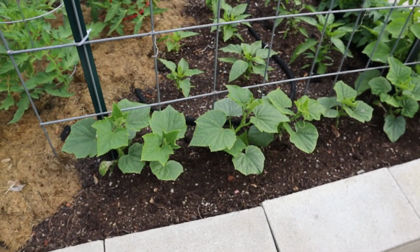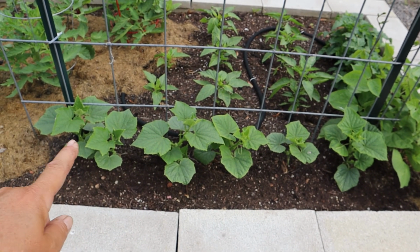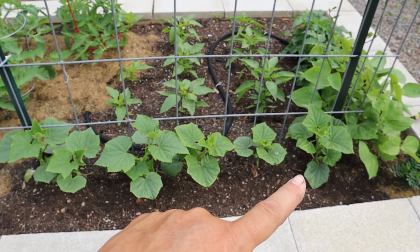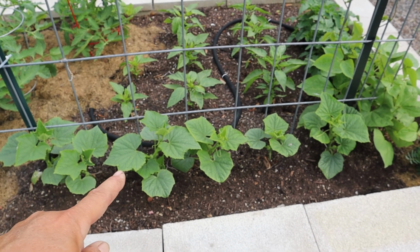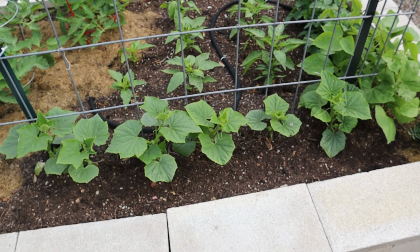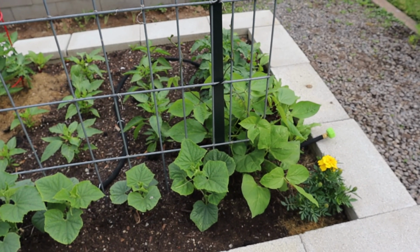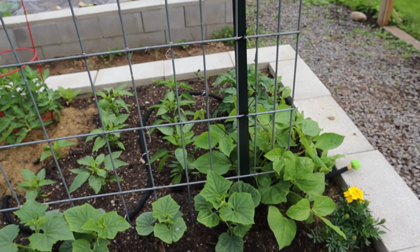So on this second trellis here, these are my cucumbers. So at this end, I have 4 plants of slicing cucumbers, and then, oh no, sorry, it's 3 and 3. 3 slicing cucumbers and 3 pickling cucumbers. So they're doing great. Pole beans on the end. I like putting the beans there. They add a lot of color to the front of the trellis, and of course, beans.